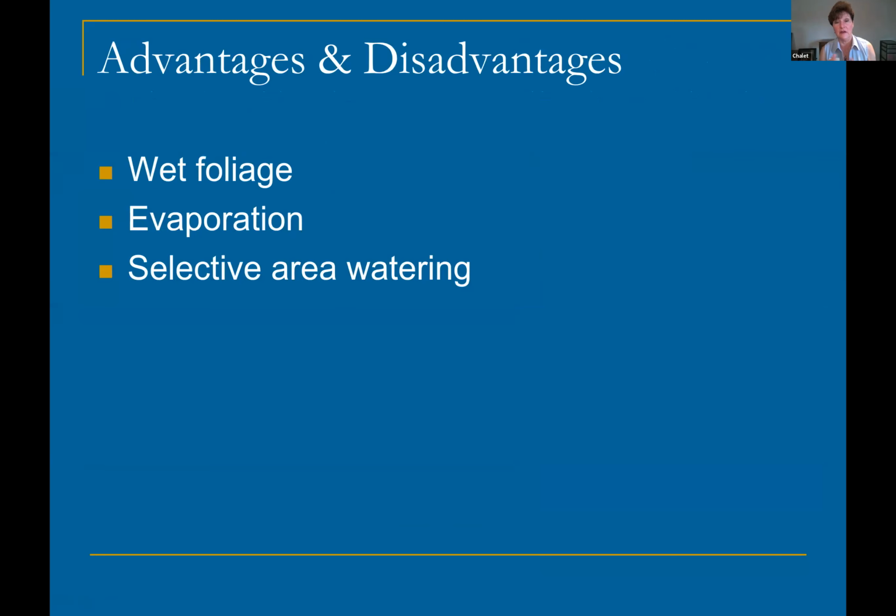Okay, so the disadvantages and advantages of hand watering: you have wet foliage. And then disadvantages and advantages of any type of supplemental watering: evaporation, you lose water. So to have the least evaporation, do it early in the morning when the sun isn't as high in the sky and the temperatures aren't as hot, and you won't lose as much water to evaporation. The other advantage of hand watering is you have selective areas of watering. So if you have dry areas, with plants that like it drier, just leave it dry. Don't hand water those. And you have areas that need more water, you have that advantage.